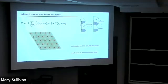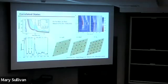This is because the effective mass is much larger in the TMD system, so the kinetic energy is reduced even further. So it's much easier to form a flat band in TMD. That's what people actually showed. This system is notoriously difficult for transport measurement, so two groups both did optical measurements. This is one of the papers.